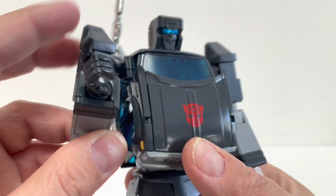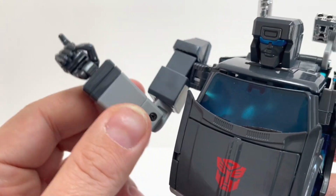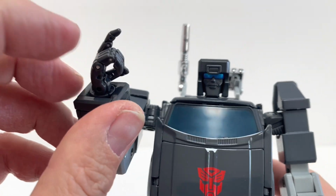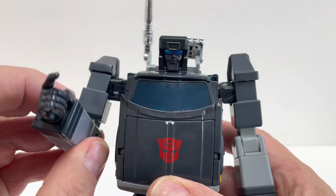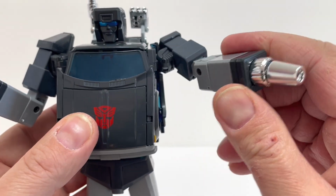So it's very nice. You can get like, you know, he's teaching class. Okay, class, here we go. This is how to kill the Decepticons. So very cool. I really love the articulated fingers and things like that. So both arms are exactly the same, and we'll also show off the attachment pieces in a moment.